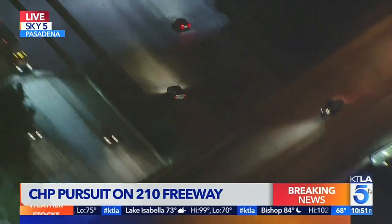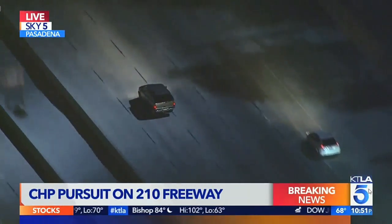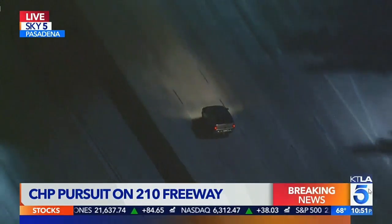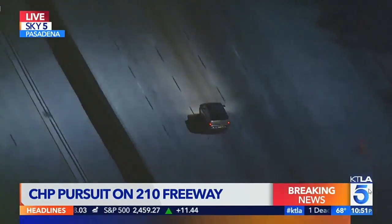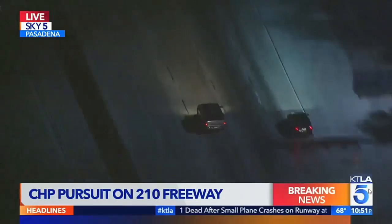All right, this again started in Whittier on surface streets, a simple traffic violation. This driver compounding the problems for himself, running a red light. That was the initial violation, failure to yield, obviously, and onto the freeway, the 605, and he's got plenty of room to run now, heading westbound 210 toward La Tuna Canyon. This would put him in the Glendale area, just west of Pasadena.